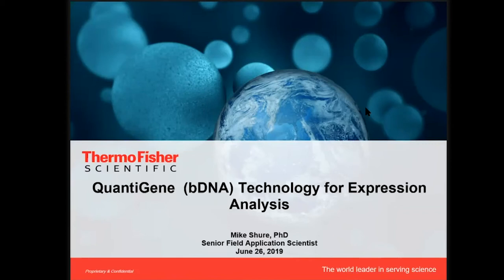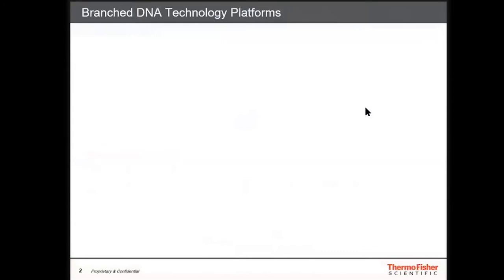So I'm going to talk about bDNA. The commercial name for the technology has been called QuantiGene pretty much since the origin. And it has a number of different applications, mainly to do with gene expression analysis that we'll look at today.